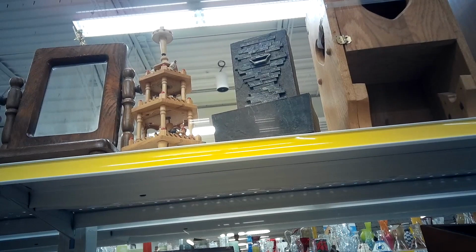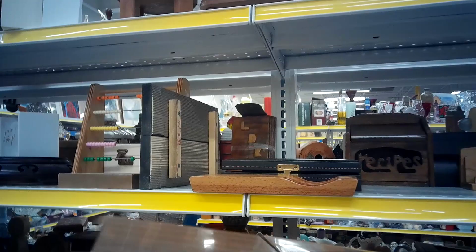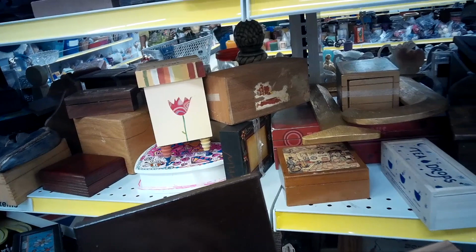Now, I did pick up this. This is a music box that you can't really see because I'm not pointing the camera the right way, but it held whiskey on the right and had a music box built in on the left. It's basically a record player, one of those old style ones, like a miniature version. And here we go. I'm about to play what it sounds like real quick.